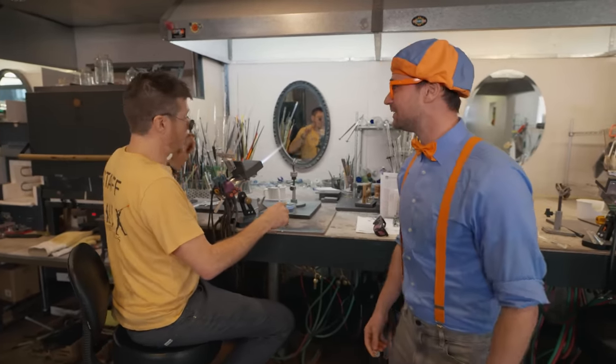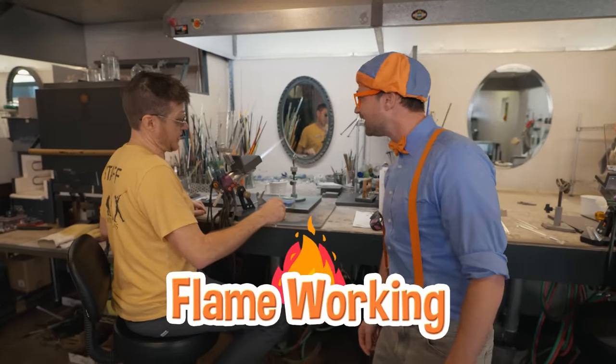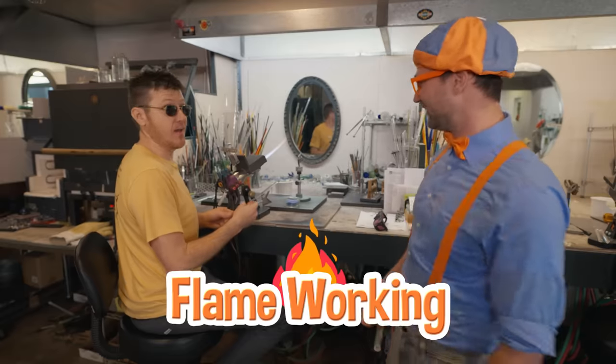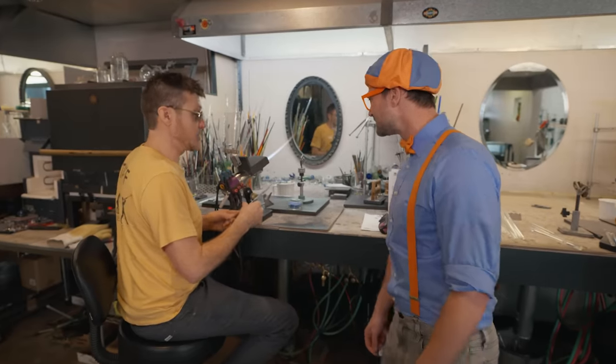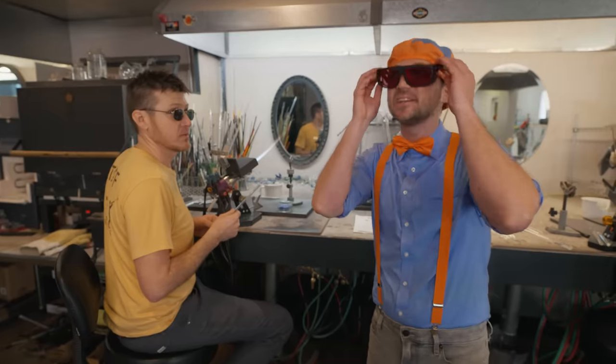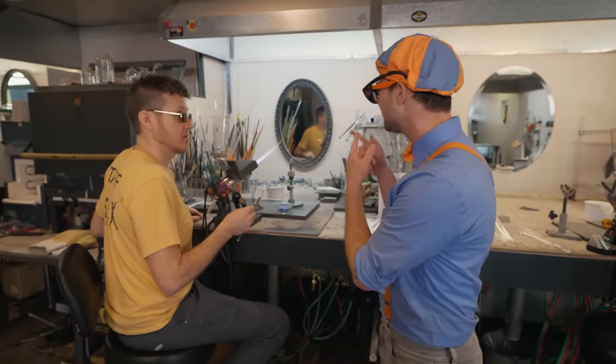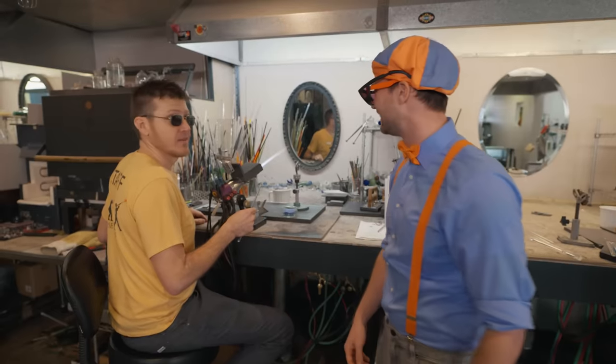No, over here, we're doing a different type of glass blowing. Oh, what's this called? It's called flame working. Flame working, cool. Can we see how it's done? Absolutely, but you're gonna need to put some safety glasses on first. Whoa, they're really dark. Why is that? Because this flame is really bright. Oh, yeah, it is darker now.